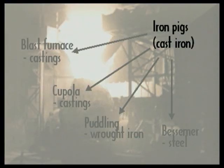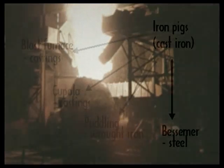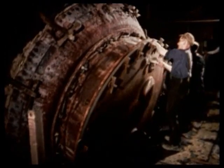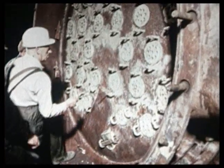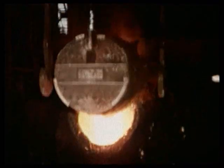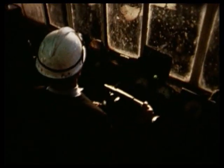Then in 1856, while searching for a faster way of making wrought iron, Henry Bessemer discovered instead a quick method for making another material: steel. He blasted air through molten pig iron via holes in the base of his converter. Oxygen in the air drew out some of the carbon, as in wrought iron production, but the remaining carbon combined with the iron, making a material with very different properties.